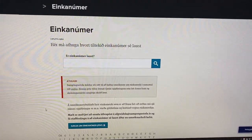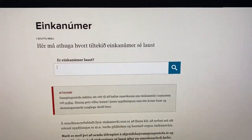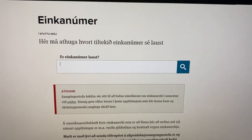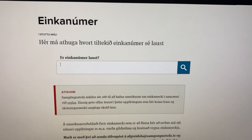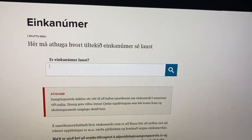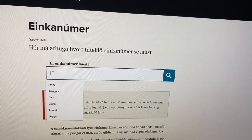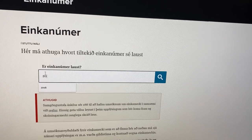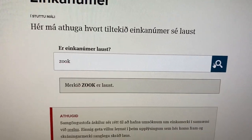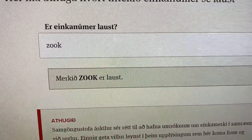So here, this is like a search engine, and you can type any name in here and try to find an available license plate number for your private word or whatever you want. So let's say you type a very common name, and maybe let's say Australia is Suk. And let's see if that's available. Yep, here it says the license plate Suk is available.